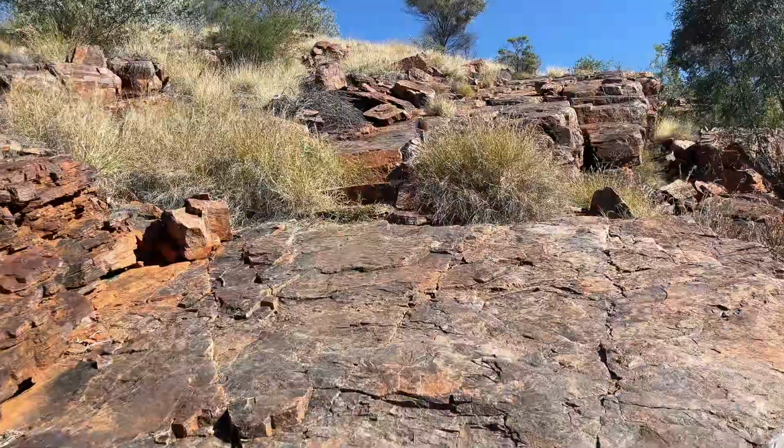Morning folks. Today we're exploring parts of the East MacDonnell Ranges and then heading back to the West MacDonnell to do the chasm that we missed out on yesterday. So our first walk today is the Trephina Gorge, I think it's called. There's several walking trails out here, but we're doing a 1 hour return loop to the gorge itself. Class is a grade 3. So let's go see what it's all about.